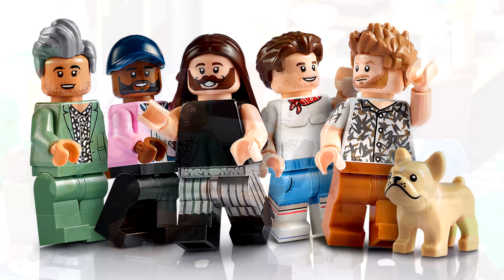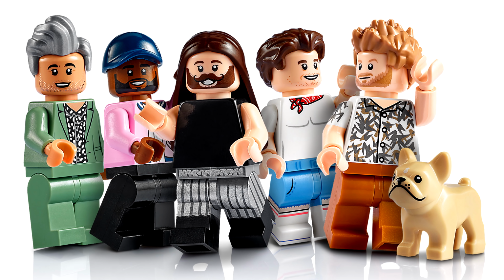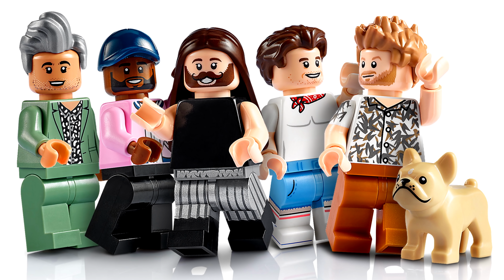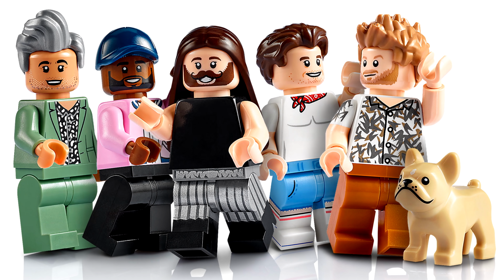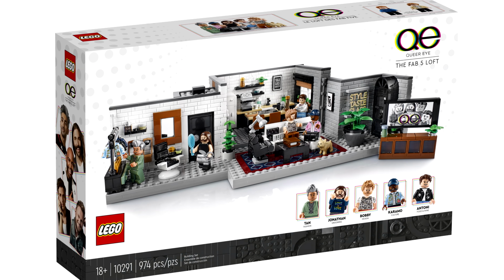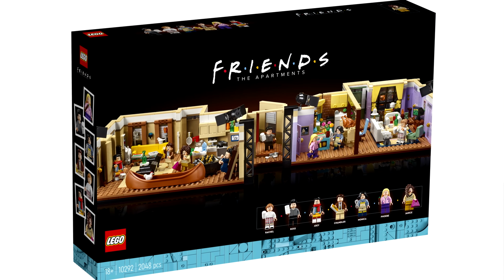I love the minifigure torsos. Since this is a show about fashion, the design of the torsos had to be right on, and even some great legs too, with the ones with the pants and the shoes. And then the design of the apartment itself is very modern, even more modern than, say, other recent apartment sets like a Seinfeld, like a Friends, and I think that has an edge over those sets.